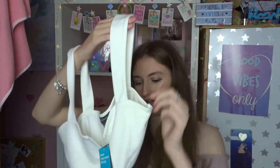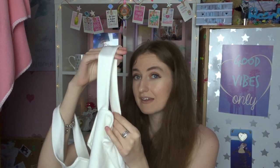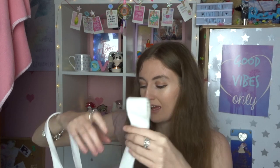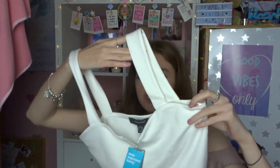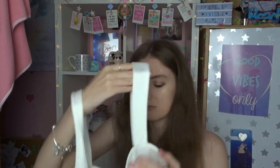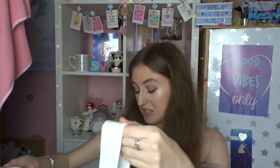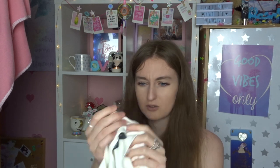I also picked up this little white crop top. Now I know it's not really for this time of year, but it is part of the autumn winter range, so I'm guessing it's going to be for Christmas time. It's really soft. I don't know if it's made out of cotton or something. No, it's made out of viscose, whatever that is, but it feels super soft and stretchy, and I will still wear things like this even though it is winter. I quite like it because it's got thick straps, and then this little v-neck bit here for a bit more detailing. So yeah, I got this for £5, which I think for a crop top is pretty good value, especially considering how soft it is. It does actually have wire bits in the back as well.